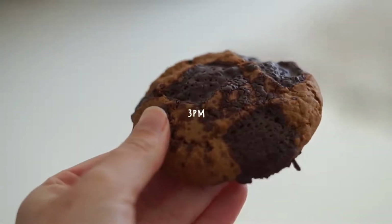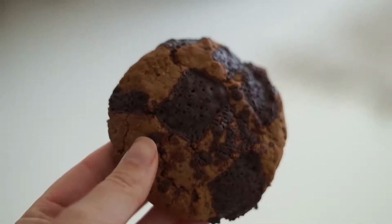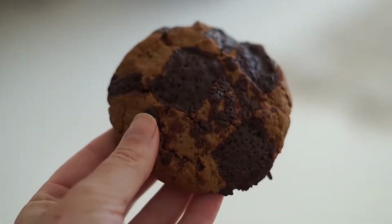Moving on from there, at 3 p.m. I snacked on one of my cookies because they were so good. So of course I'm gonna snack on a cookie if it's in the house, you know?